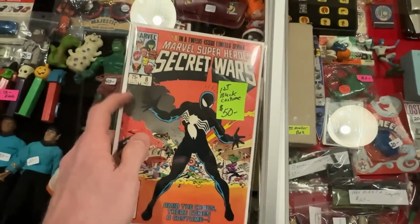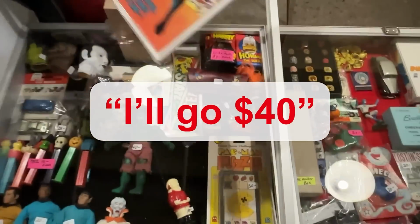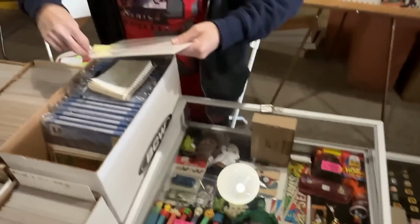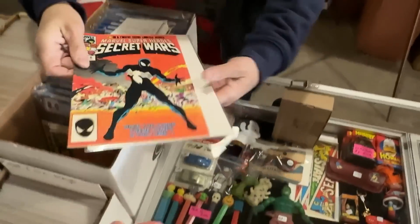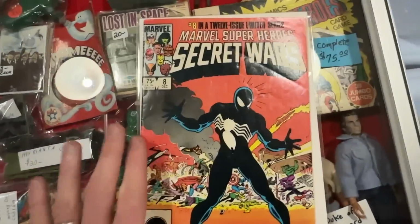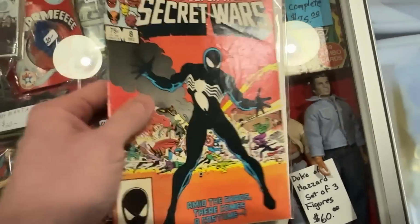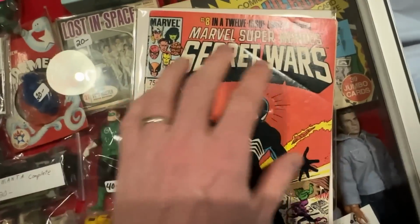Do you mind if I take it out, or do you want to take it out? I just want to take a look inside. Do you mind taking it out? I'll go 40. Okay, could you take it out for me so I could just see? Sure. Yeah, thanks. Especially when dealing with comics, I ask people to take it out because sometimes people don't want the customers handling it. Yep, no problem. Okay, so this is definitely a great book to get. It does have some wear on it. But for $40, I cannot pass up a Secret Wars number 8.